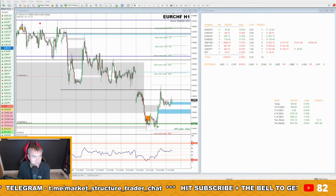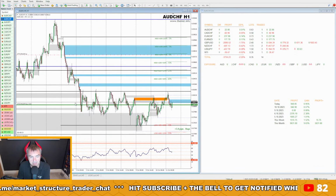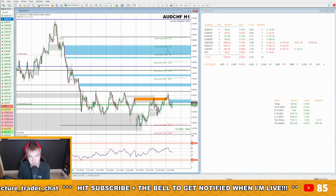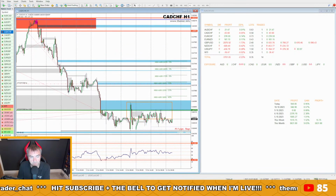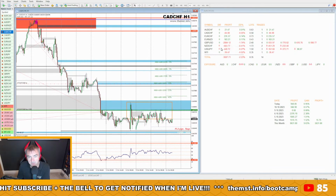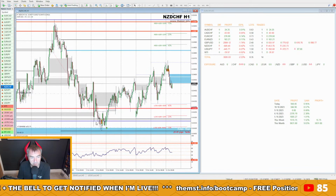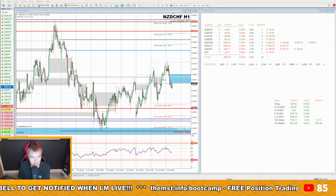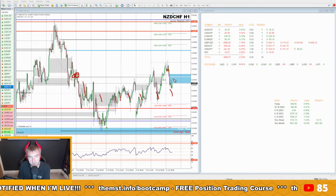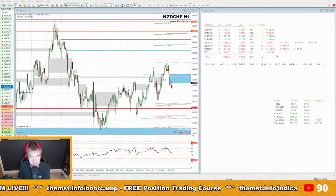CAD Swiss has gone nowhere since I got into it. Sideways now for 5 days. Aussie dollar Swiss, again, same thing with sideways for 1, 2, 3, 4, 5, 6, 7 days. Looking for propulsion gap fill on that. CAD Swiss, looking for a propulsion gap fill to the upside as well. So those have gone nowhere. The pound US dollar we know about, already covered that one, and the New Zealand dollar Swiss is the other thing that I've got on as a short. That's kind of stagnated as well. So this is where we opened 7 days ago, and this is where we are. Not going anywhere. So stuck in that one at the minute, just sitting sideways.